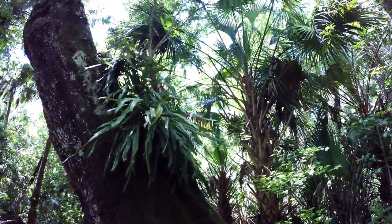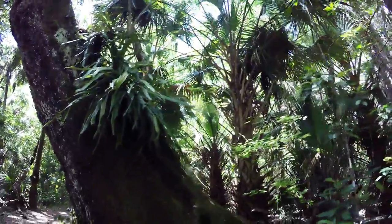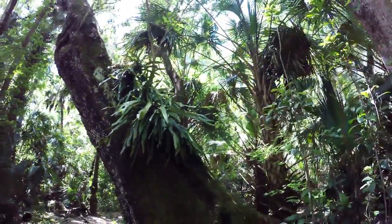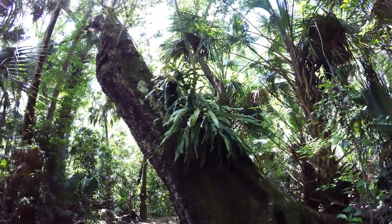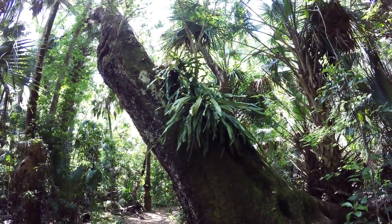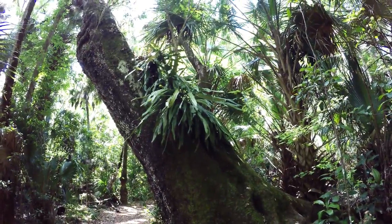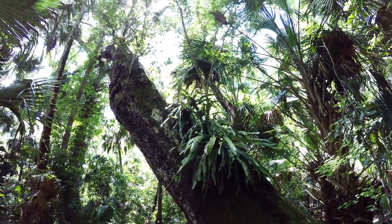Fern grown out of a tree. And that's what you see with a lot of mature trees that are dying. You see all sorts of other vegetation come in. But that being said, that vegetation actually does it good. What it does is it actually traps moisture. So it keeps the tree alive, even though most of it is already dead.